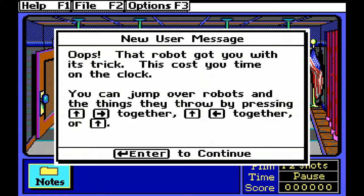Oh no! Oops, that robot got you with its trick. This cost you time on the clock. You can jump over robots and things they throw by pressing up and over together, or the other direction, or just up.